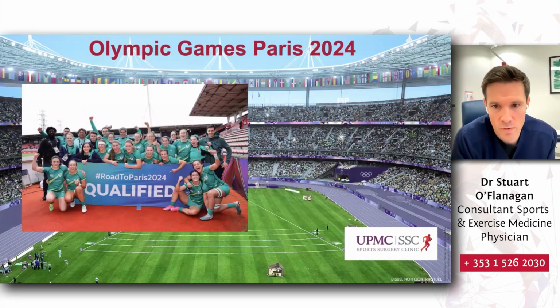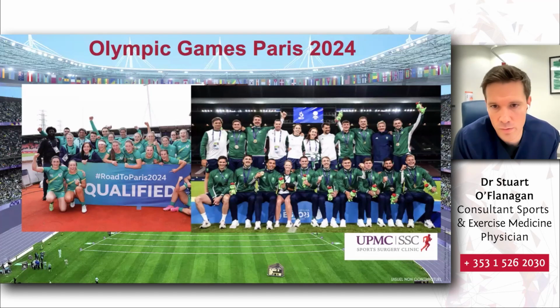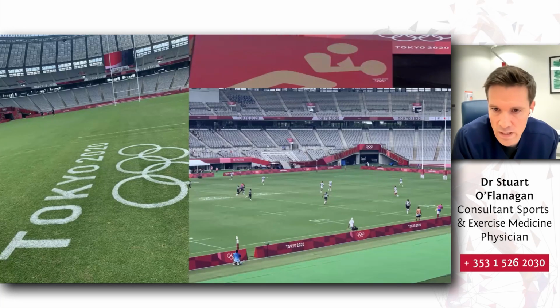And our women's team qualified earlier in the year in Toulouse via the World Series, finishing in the top 5 for the first time ever. Shortly followed by our men's team, who qualified in Krakow in Poland through the European Games earlier in the summer. And this will be our men's second visit to the Olympics, having qualified for the last Olympics in Tokyo, which was played in July of 2021.